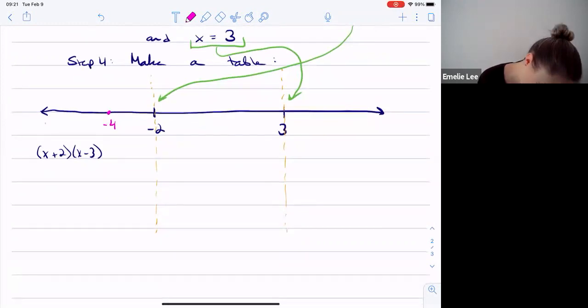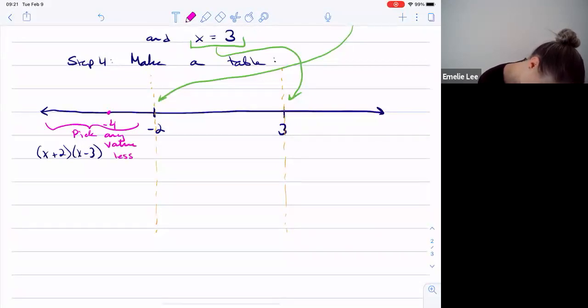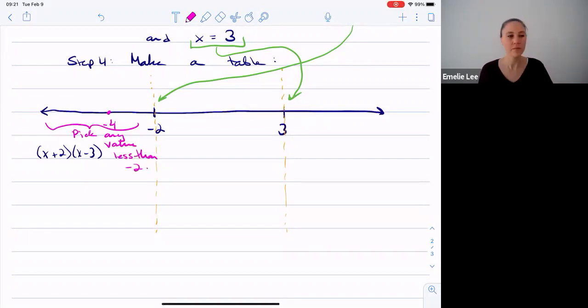And I'll just make a note here. Pick any value less than -2. Okay, and then over here, we would pick any value between -2 and 3. My go-to is going to be 0, right? If I can do 0, then I will. And then in this region, we're going to pick any value that's greater than 3. Now, you don't even need to pick a certain value. You just need to figure out if this is going to be positive or negative for values less than -2, right? But the easiest way for me, at least, is to pick a value and then see if it's positive or negative.